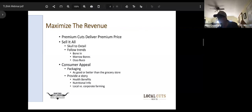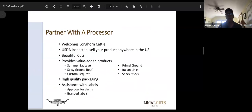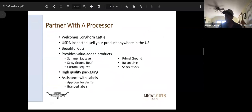And my last point, going to the next slide, is it's really important to partner with a processor. And what I mean by that, especially when we're talking about Longhorn cattle, is that the processor needs to be Longhorn friendly. That means there should be no doubt that you can bring your cows to that processor. They're not going to cut the horns off, and they're not going to put restrictions on the length of the horns. Those are table stakes right there, as far as I'm concerned.